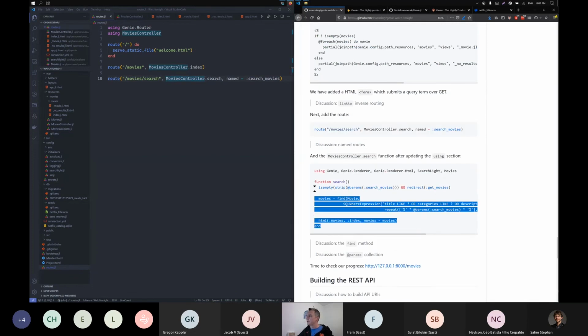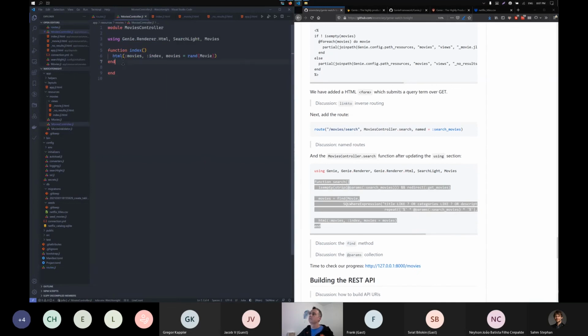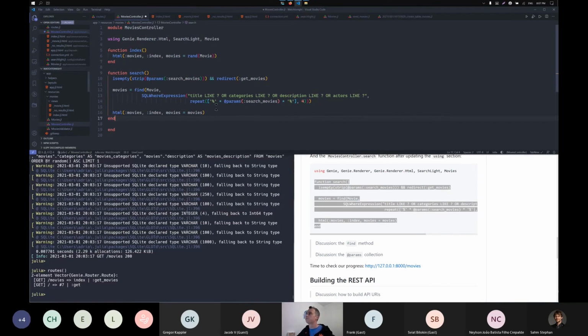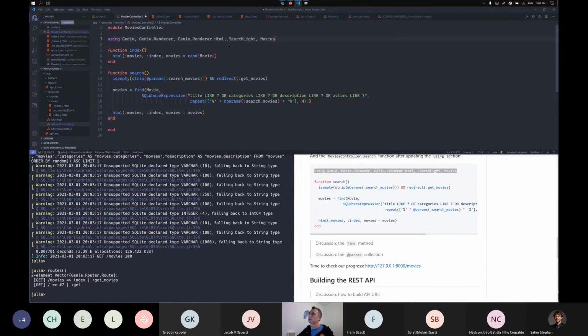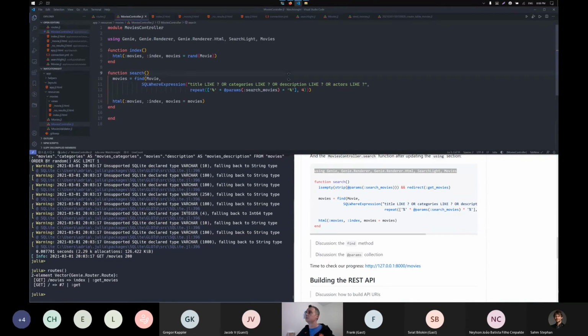Okay, let's add the search function into the ModelViewController. And we also need to add a few more modules. I don't think we need this. I'm just going to comment it out. Oh, I don't think this is needed.